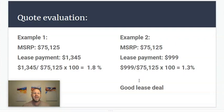Just keep doing it, and don't be discouraged if the first round of quotes you get are all 1.8s and 1.9s. That just might tell you that you might need to move on to either more dealers of the same brand, or to move on to option 2 or option 3. But this right here is a great example of how you can get a wide range of quotes for the exact same car from different dealers. So make sure you're doing this calculation. It's the 1 to 2% quote grading scale.